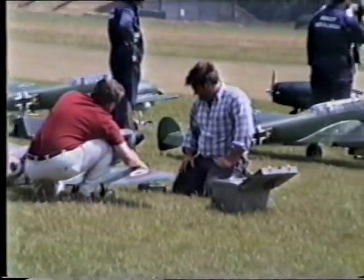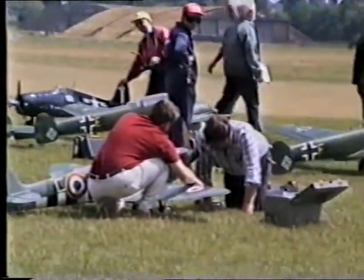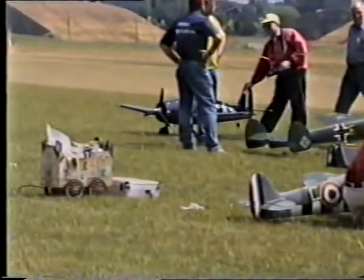I've just been handed the Livesey DL5 here. When is that going to fly? Do we know?